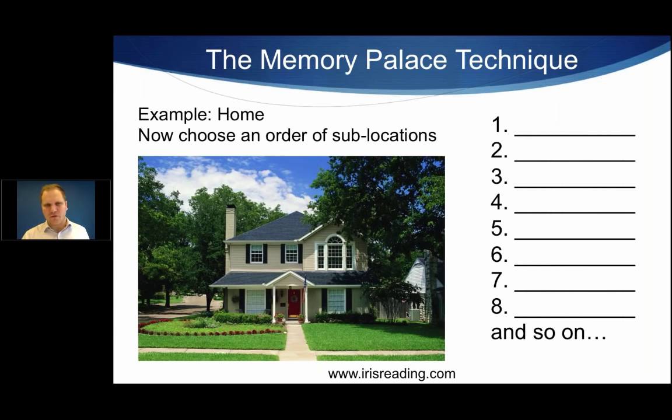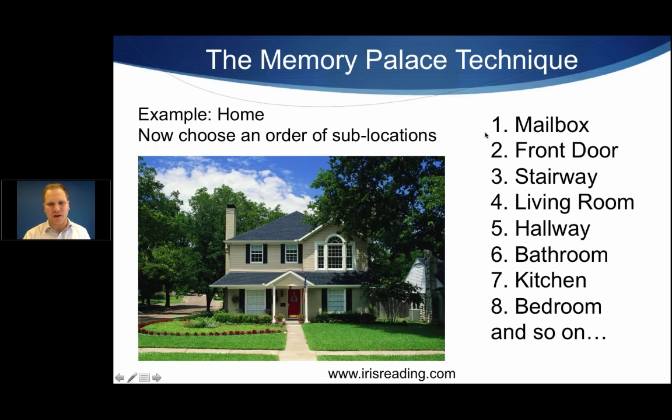Once you pick your location, you have to choose an order of sublocations. What I mean by that is, what's the first thing you encounter when you come back from school or from work? Maybe it's the garage, maybe it's the front door, maybe it's the mailbox. And then what's the second thing you encounter? So this is basically a mental walkthrough of your home. Here's an example. This is actually an example of my memory palace.